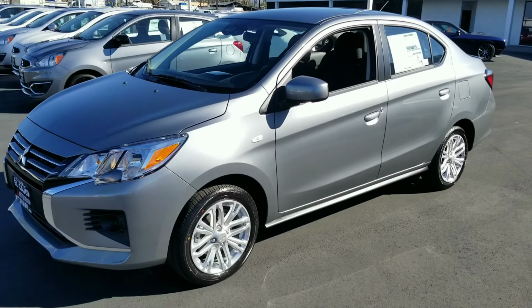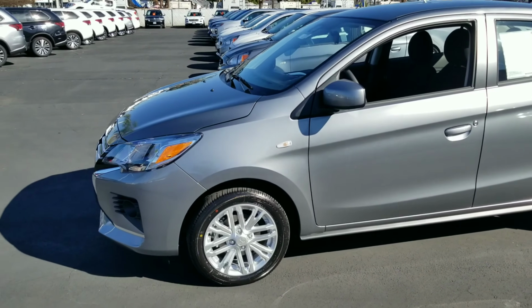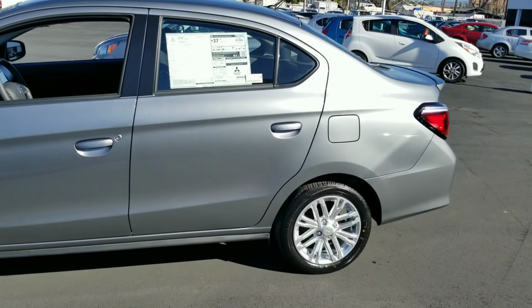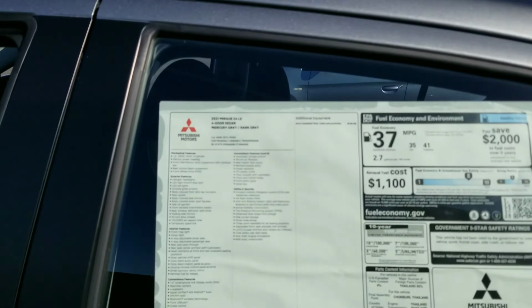Working our way to the side of the car, as I said, you do get those 15-inch alloys. You get the turn signal right up there on the fender as well. Now this car here, you are not going to get the smart entry system or the push button start. Just a traditional key and everything.